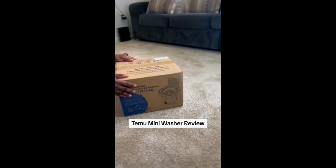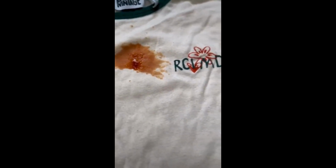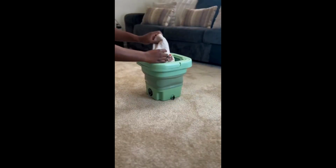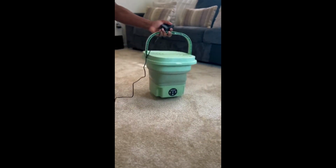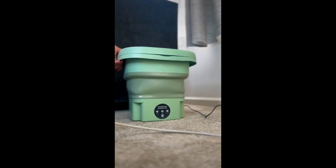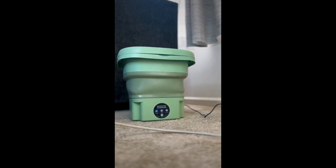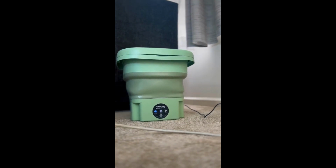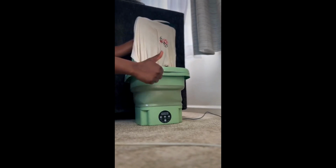Embrace the future of laundry. Laundry day doesn't have to be a chore. Embrace the future of laundry with the mini foldable washing machine. Say goodbye to laundry room hassles, heavy baskets, and the limitations of traditional machines. Embrace unparalleled convenience, efficiency, and sustainability with a compact marvel that promises to transform your daily life. So make laundry day a breeze and revolutionize the way you clean your clothes with the mini foldable washing machine.